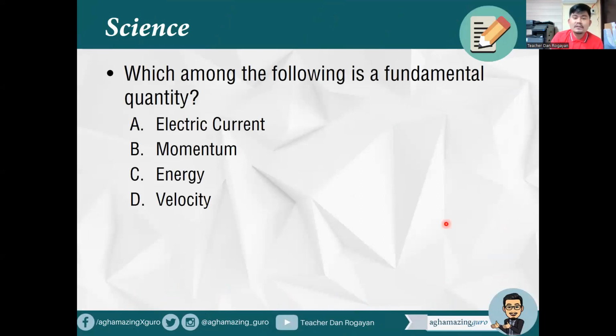Okay, next. Which of the following is a fundamental quantity? This is basic physics. Is it electric current, momentum, energy, or velocity? Remember, you have fundamental and derived quantities. Basically, there are 7 fundamental quantities, and one of these is electric current, the amount of electric current.